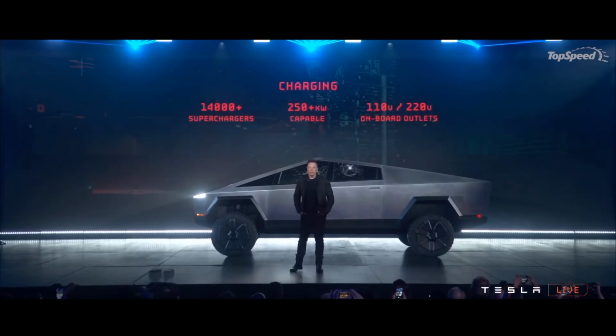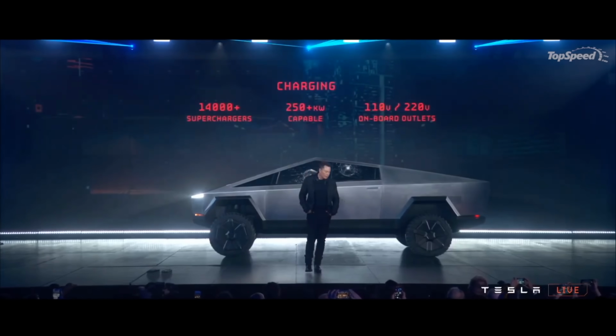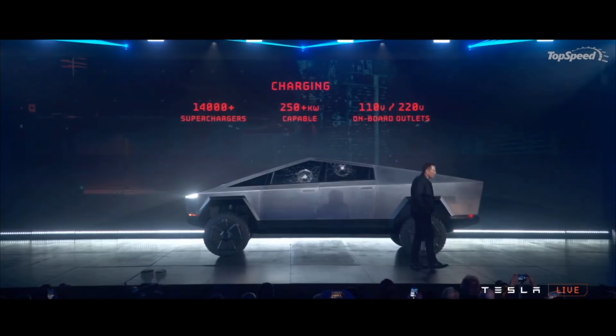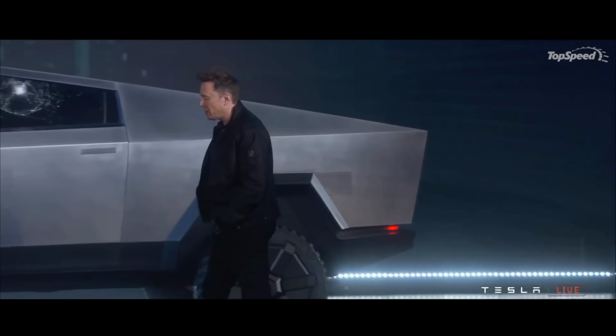Next up, Elon Musk has officially confirmed Tesla's faster charging speeds coming soon. When the Cybertruck was unveiled, Tesla said that it would have 250 plus kilowatt charging capability. V3 superchargers right now top out at 250 kilowatts, so this signaled a possible upgrade coming in the future, and possibly with the Plaid Model S. Here's what he said at the Cybertruck event. "So obviously it'll have access to all the superchargers, be capable of more than 250 kilowatts. We'll reveal the actual number later."